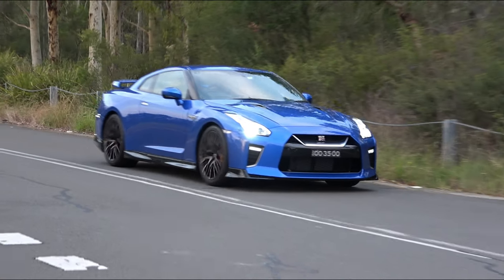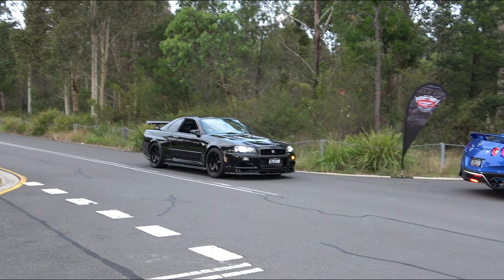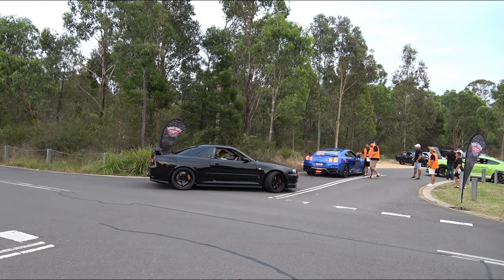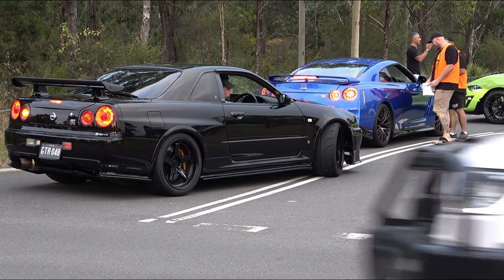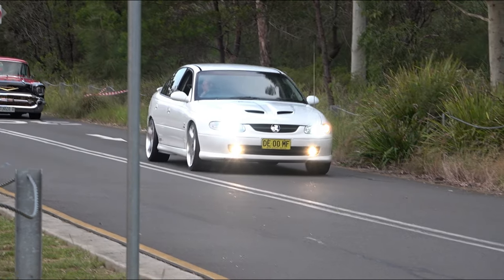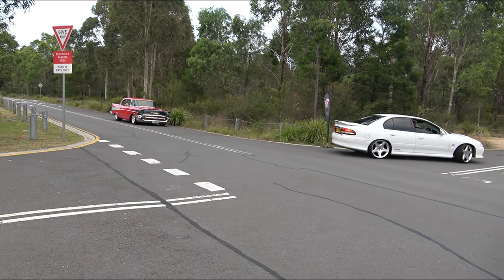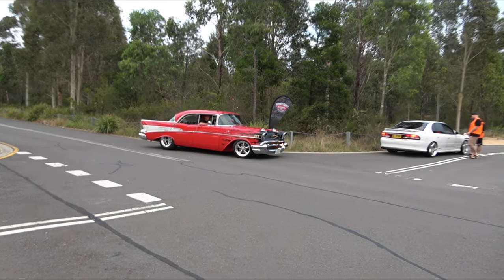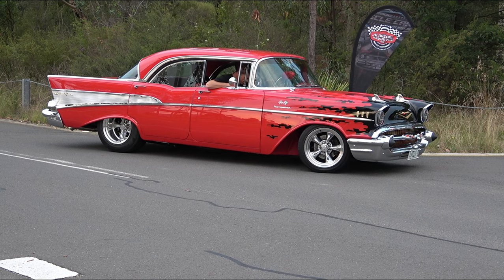Nissan GTR in the blue, and another lovely one in the black. Big stuff, yes sir. Commodore SS and a 57 Chevy. Lovely, check that out, in the red and black, and the silver, and the white.